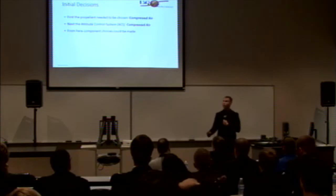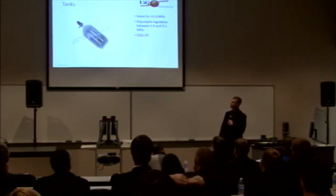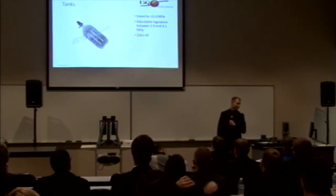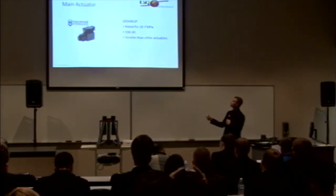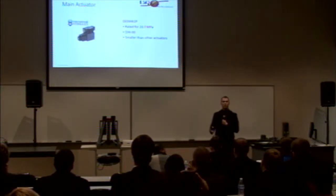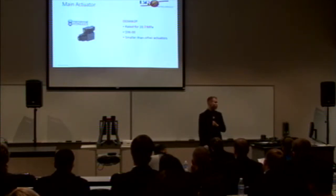So from here, we went into our component choices. So here are our tanks. We're using 2 of these. They're Payload air tanks. They're rated for 31 megapascals and cost just over $160 apiece. For our main actuator, we're using one from International Hydraulics. It's a hydraulic fluid solenoid. It's rated for 20.7 megapascals, costs just under $100, and we chose it over some of the more comparable ones just because it was a little bit smaller and packaged a little bit better on board our system.